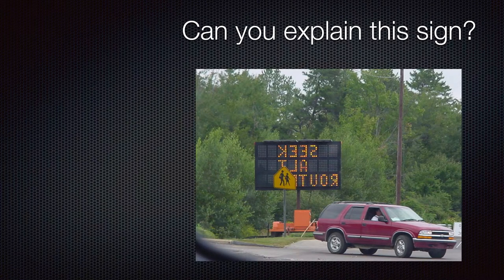Can you explain this sign? Seek alternative route. But Mr. Toll, it's spelled backwards. No, I took the picture in my side mirror. Now, why would I do that? Because things that you see in your mirror will be backwards.